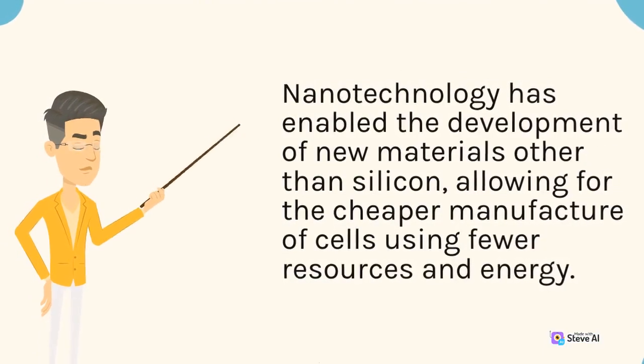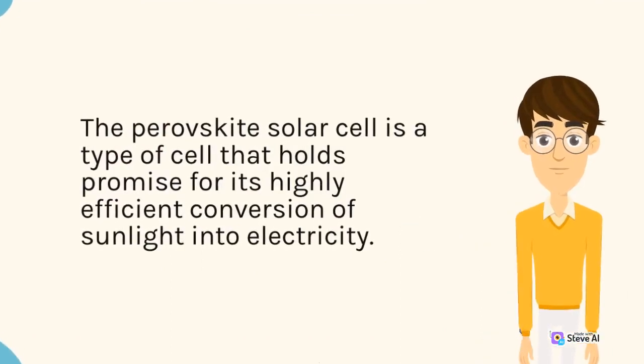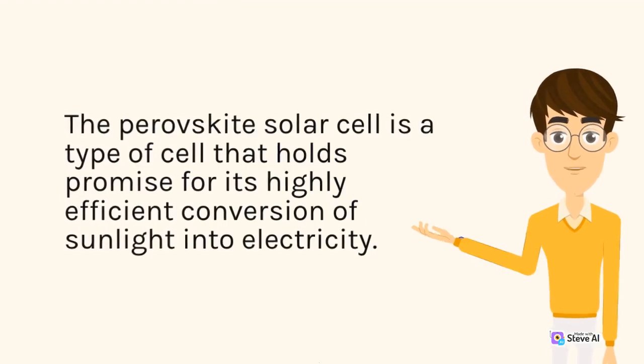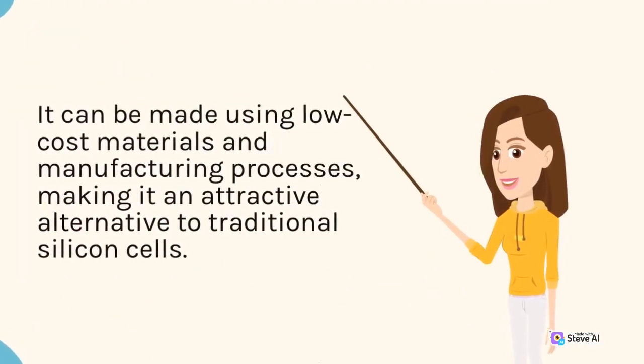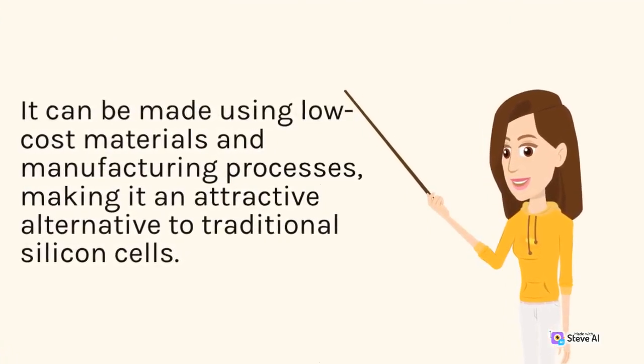resources and energy. The perovskite solar cell is a type of cell that holds promise for its highly efficient conversion of sunlight into electricity. It can be made using low-cost materials and manufacturing processes, making it an attractive alternative to traditional silicon cells.